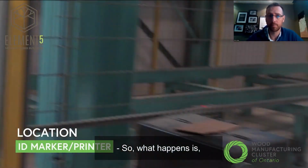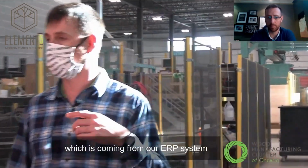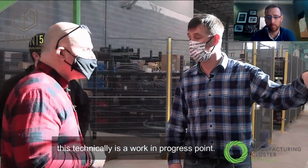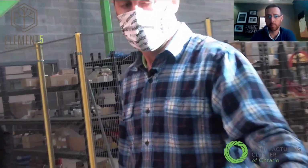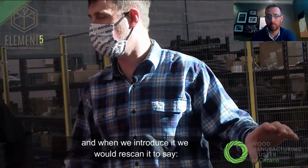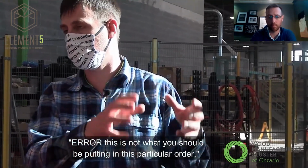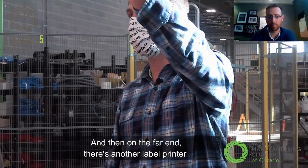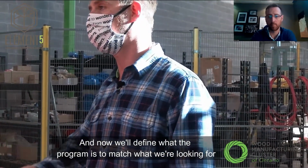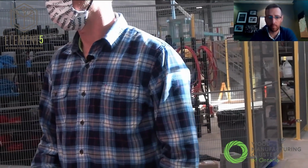So what happens is the Lennox system will scan the barcode that we set on each good at a time, which is coming from our ERP system. And then once it gets in, they have points that are work in progress. So this technically is a work in progress point. If we were to remove it from the line, they would output a label for us with a barcode. We would take that barcode and apply it to that pallet of wood. And when we reintroduce it, we would rescan it to say, this is what we're putting back in, and they would say, error, this is not what you should be putting in for this particular order, or yep, that's correct, keep going. And then on the far end, there's another label printer coming into the sander. Now we'll define with their programmers to match what we're looking for to put it back into our ERP system, which will identify it to your installation lines and all that. It's a part label for that application.